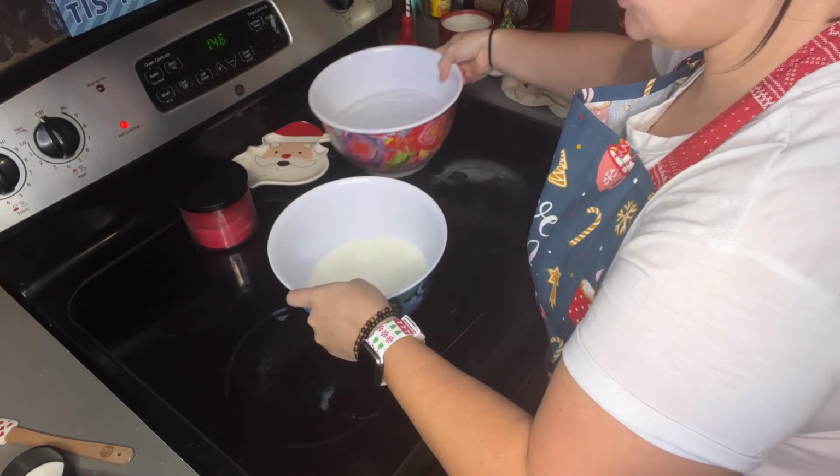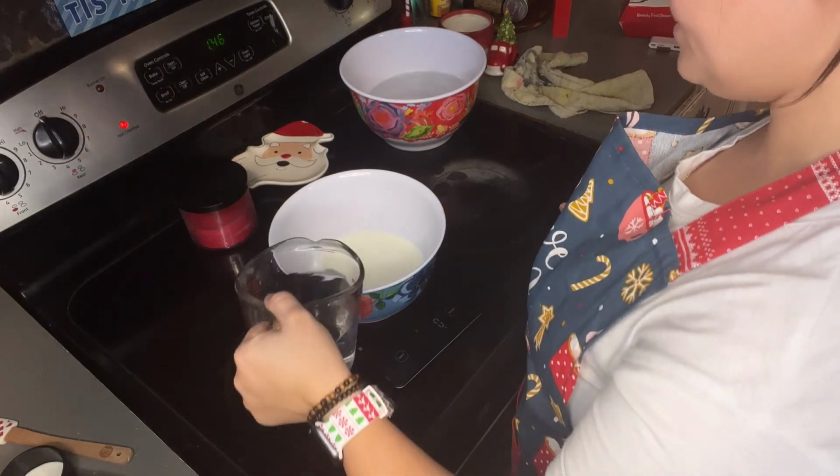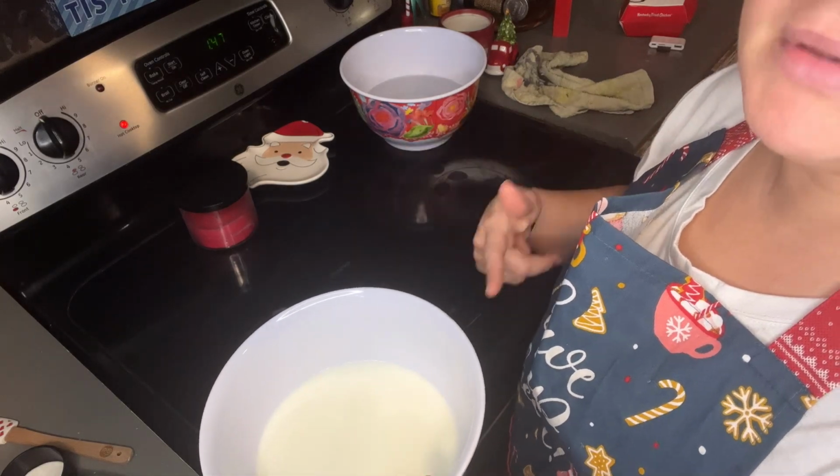All right, so now to this bowl, we're gonna add 120 grams of water. We'll go into the microwave. Gotta bring it up to 95 degrees, and then we'll meet you at the stand.